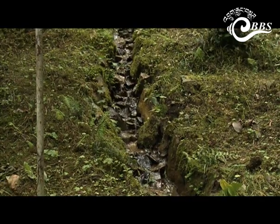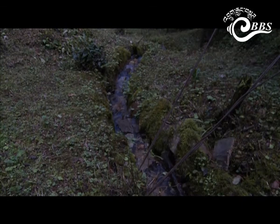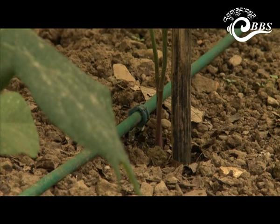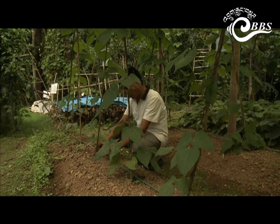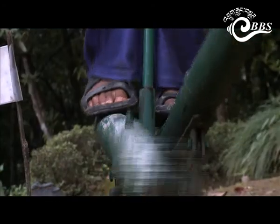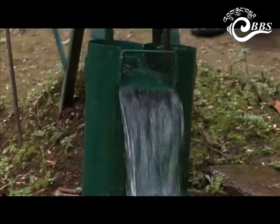The other methods of water management seen in the park are stone-lined waterways. This is to help reduce soil erosion. This one is called drip irrigation. It is designed to provide water efficiently in row crops. And this is the treadle pump, which is a method of lifting water up to 20 feet from the water source.